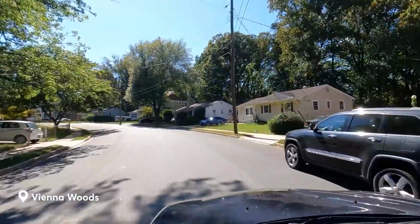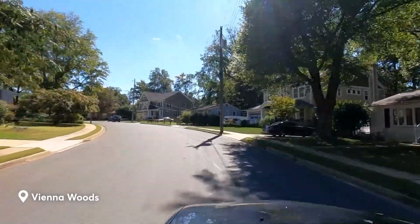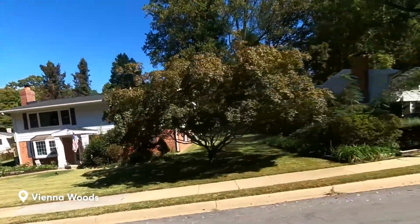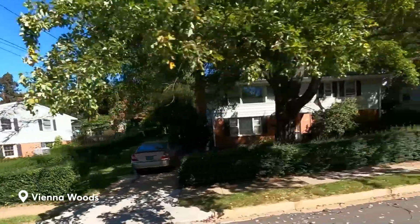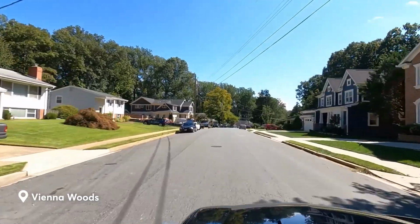I love the look of the different styles of properties. There's also 3 parks you can walk to from your property. There's also the swim and tennis club in the community. You can go to 2 different metro stops. This neighborhood, kid you not, has a lot of things that I think everybody would want, but most people won't really be able to afford.